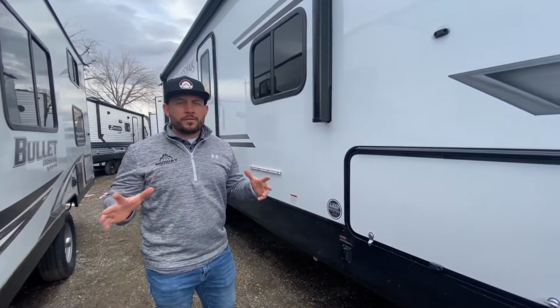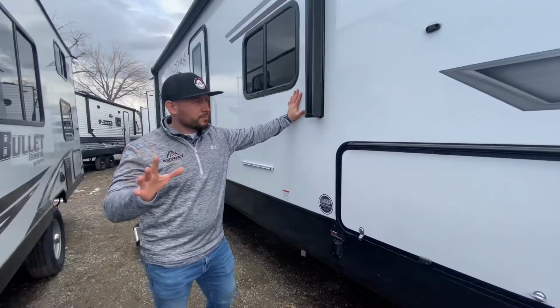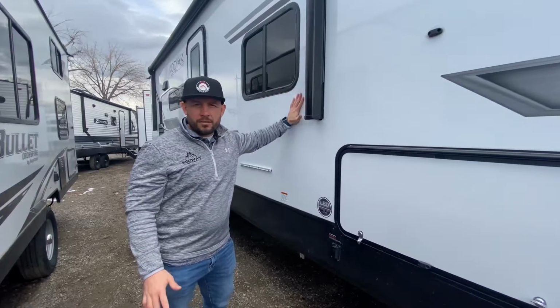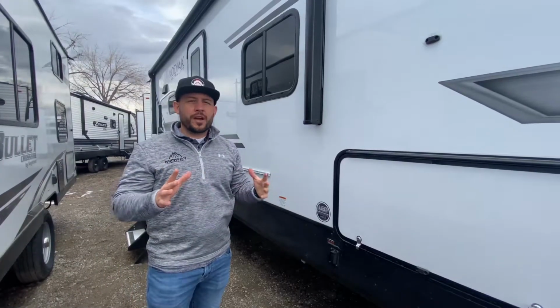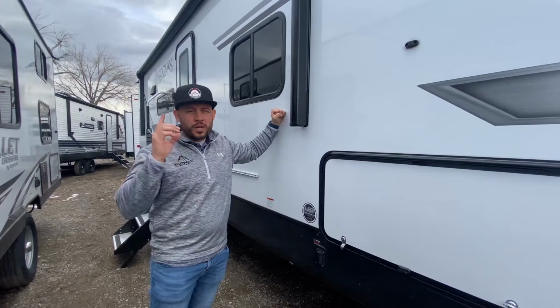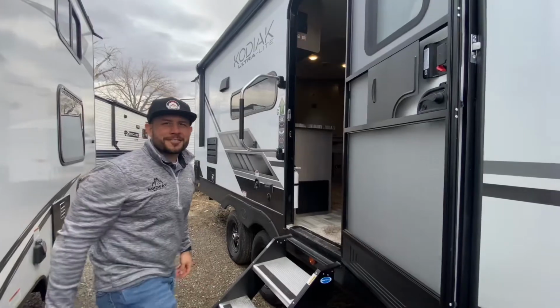On all Kodiak RVs, they come with the fiberglass siding, but what's different is it's vacuum bonded all the way around. So your sides, like most campers, but also your ceiling and the rear wall. On most campers, those are just regular fiberglass, not vacuum bonded, and so you don't get that nice sturdy feel that you do on a Kodiak all the way around the RV. Let's go ahead and check out the inside.